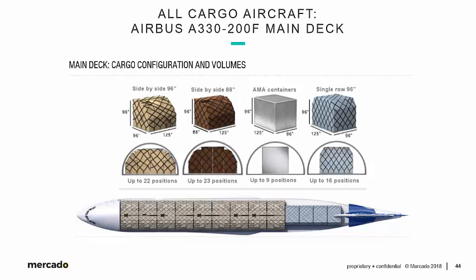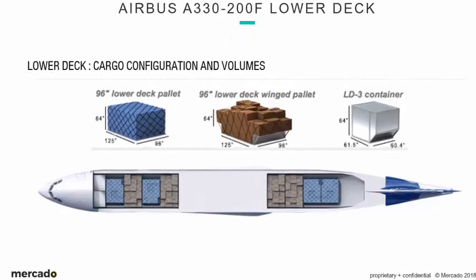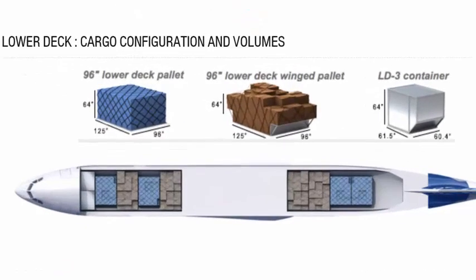It should be clear now that whether we're an airline, a forwarder, or an importer, we need to understand how these aircraft work and what their capacities are. Last in this section is the lower deck capacity of that same Airbus A330-200F, asking ourselves once again, what is the magic number for lower deck freight, belly freight? 64 inches. We can see it on our first pallet on the left.